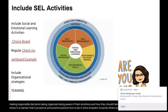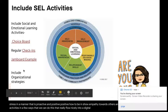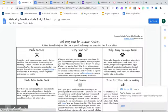And so there are a few activities and a few ways that we can do this that really flow nicely into a digital classroom. The first is a choice board. You can offer students, and you could change these up if you would like, a choice board maybe once every couple weeks that they need to choose to do one of these. Maybe you offer extra credit. Maybe you just do it as a discussion.